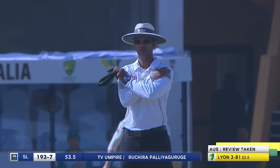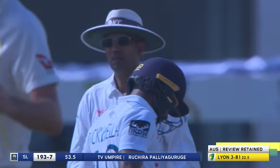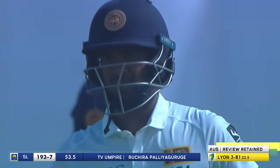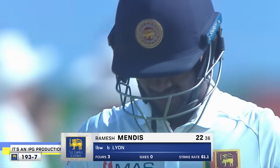I'll let you know when you're on camera. You're on camera, make the signal. The decision is overturned. Umpire Kumar Dharmasena raises the finger and the partnership is ended. A good innings from Ramesh Mendis comes to an end. He goes for 22. It's 193 for 7.